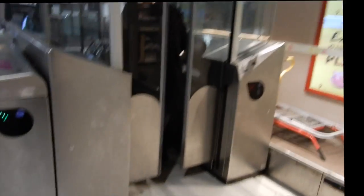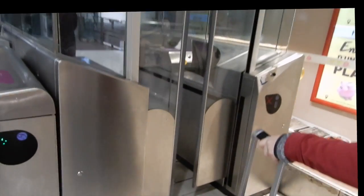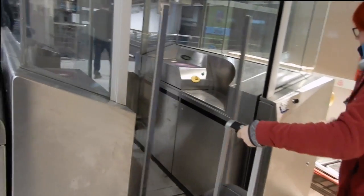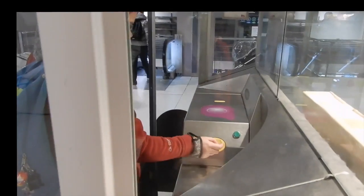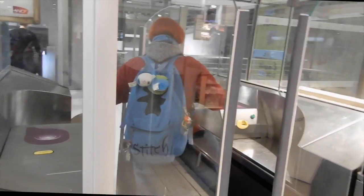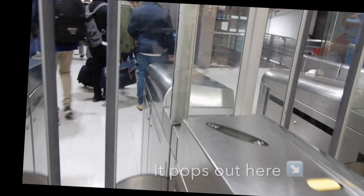You're going to try that? Yeah, so there's a lady with a buggy going through, so once she's gone through, you'll push the button, wait for the exit gate to close, now push the button, you take yourself in, put in your ticket, wait for the door behind you to close, put in your ticket, take your ticket out, and it'll open once it's ready. It's doing a countdown. There you go. And I'll go in the normal way.